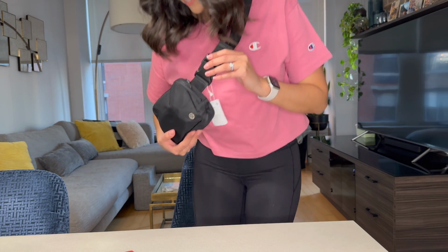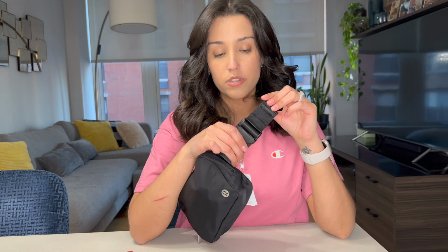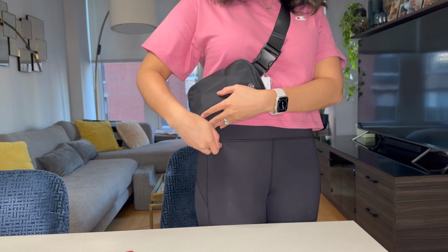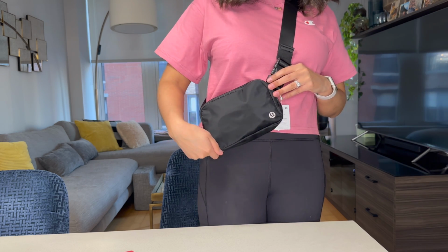I'm going to note that this bag is as long as it goes, so I can definitely adjust it to make it shorter, but I can't make it longer than what it already is. So that is something to keep in mind depending on how tall you are. I'm 5'5", and I think it hits me just right. It's right at kind of like my hip bone is right here. So it's kind of right at that hip bone.